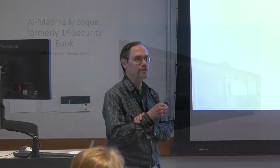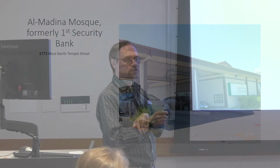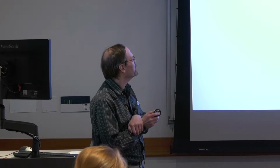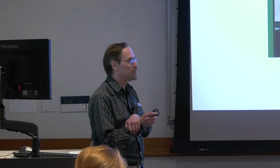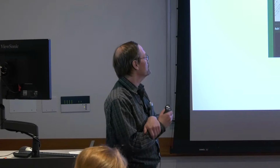And an old bank on North Temple has become a mosque. You have examples of private houses becoming church buildings, and there's even a Buddhist temple complex that started out as a couple of private residences. So I really like how people reuse. Reuse has been a big theme here, and this is a different form of reuse.